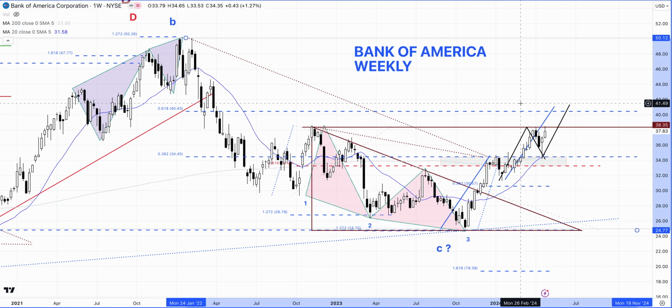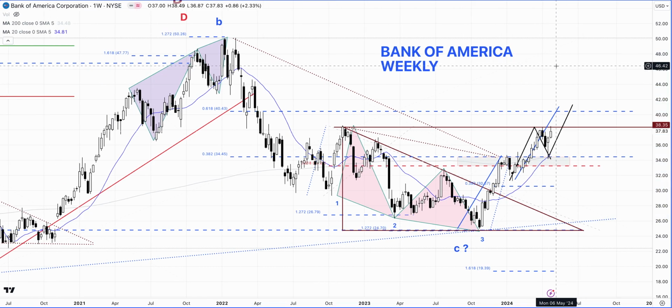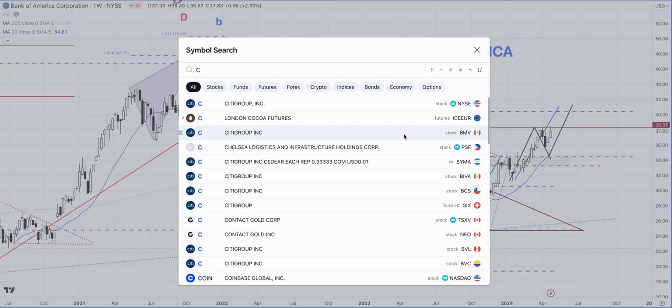Is the price able to get there? If it is able to close above 38.35, I personally believe this is where we are going in Bank of America, and then we'll have to wait and watch and see how this key level will play out. Let's take a look at Citigroup.